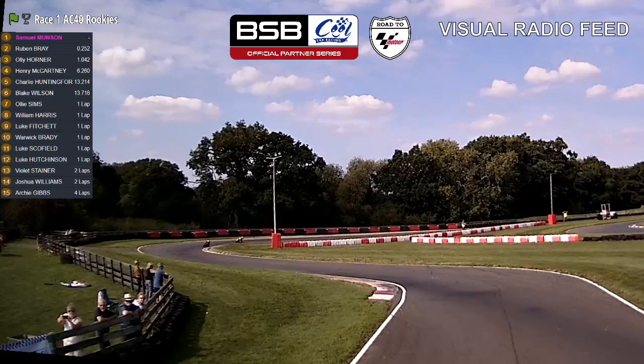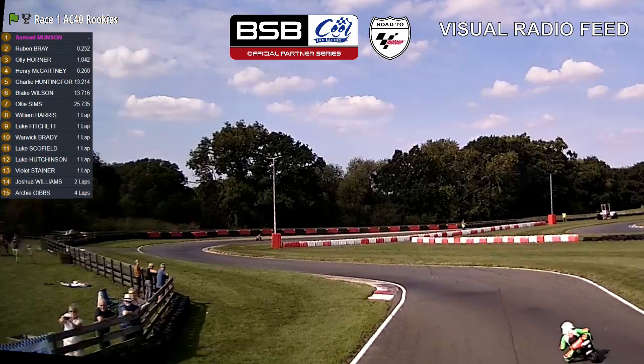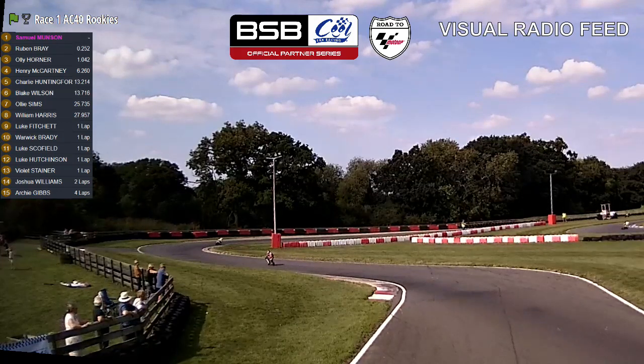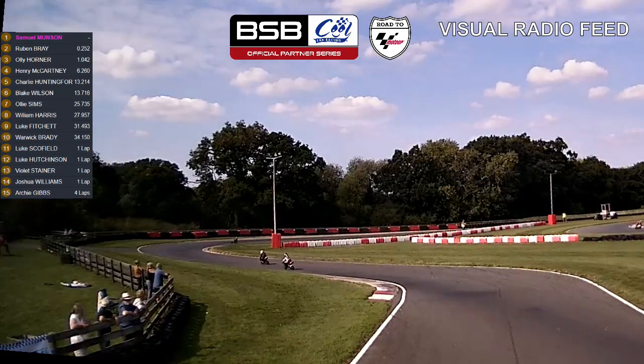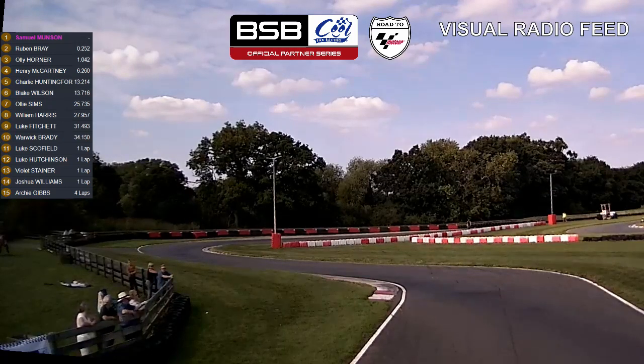Ruben Bray, the number 12, still with a bit between his teeth, finding just bits of pace that Samuel Munson even seems to be struggling with, and making their way through turn 6. Just rolls off their brakes so easily, effortless for the number 12 rider. Ruben really maturing over the course of the season. And as they make their way through the midpoint of this race, they've only got a lap and a bit left to go into the chicane, the final chicane.